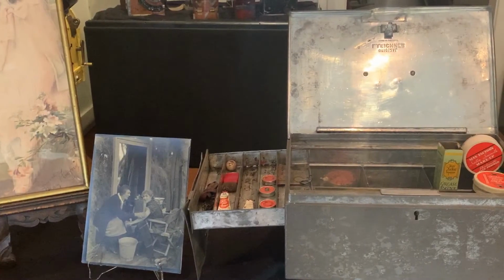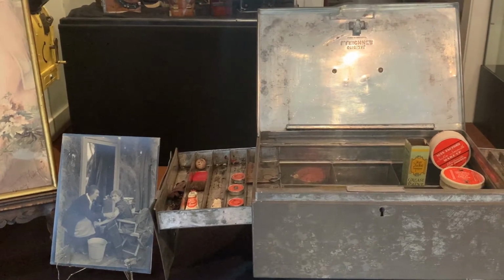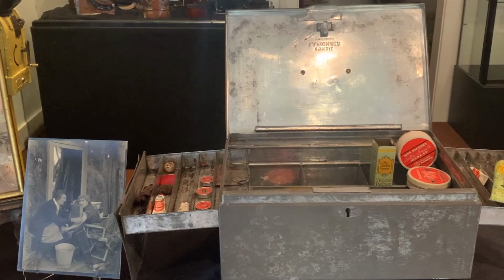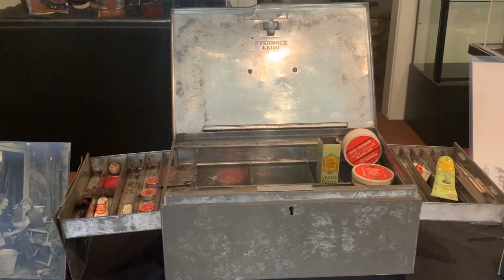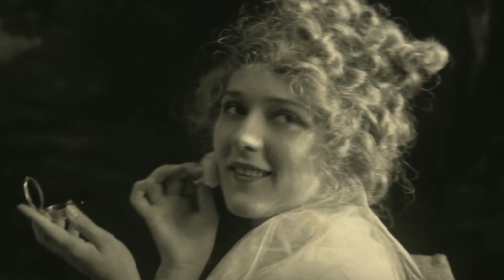This makeup box is a great example of what was used during the early stage in cinema. They were often referred to as grease paint or powder boxes. Because this box is such a great example, this exact one was photographed, measured, and replicated for the 1992 movie, Chaplin. Now, you might be wondering what kind of makeup Mary Pickford used during her career.